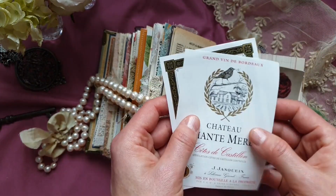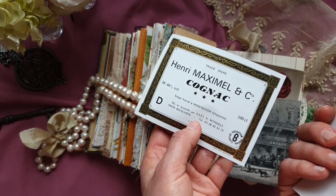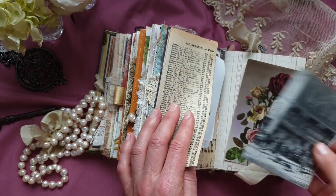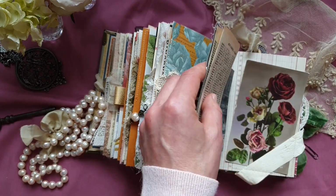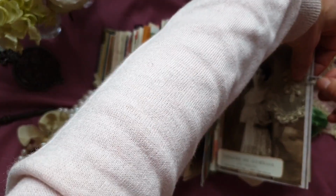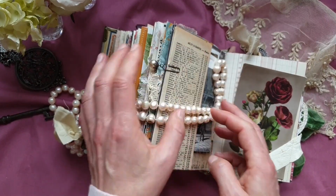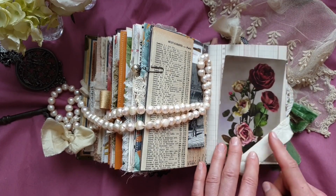I have also added this French wine label and another label of cognac. Where is the paper clip? This tuck spot is very unusual too.